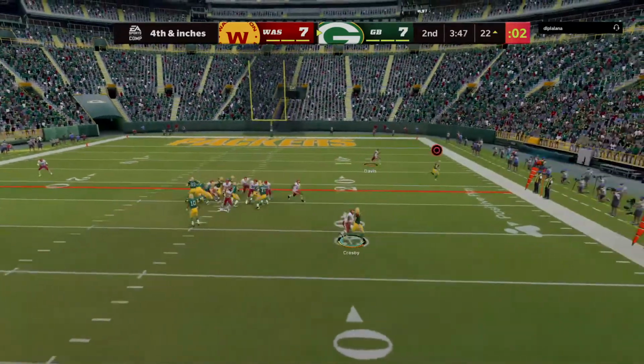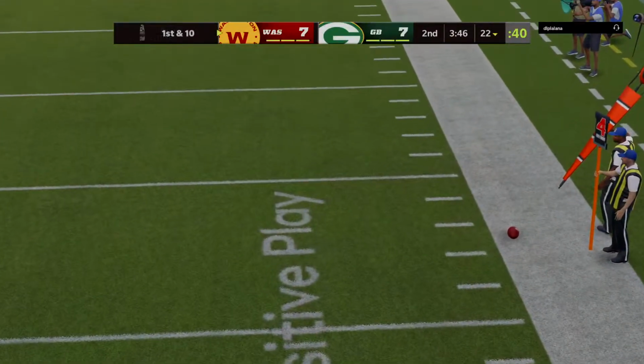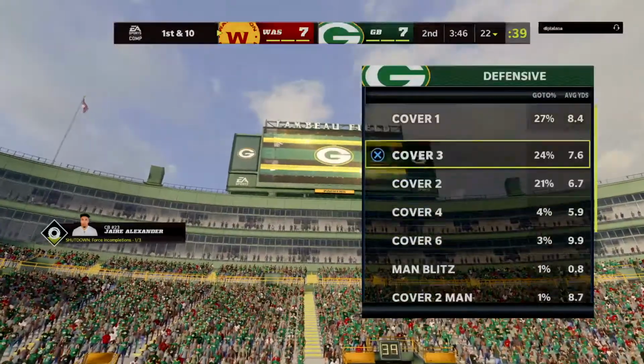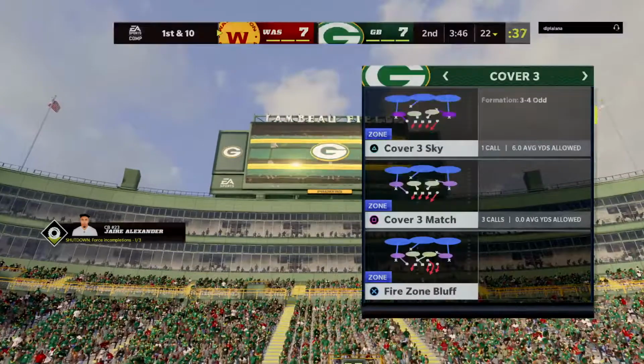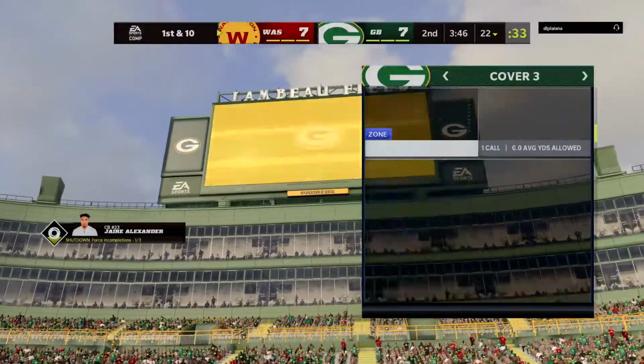Flip it to the kicker. He looks like he's going to throw it. And this one will not work out. It is incomplete. They pass up the 3, fake it. It doesn't work. And Washington will have it on the turnover on downs.